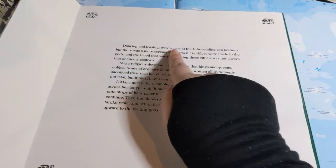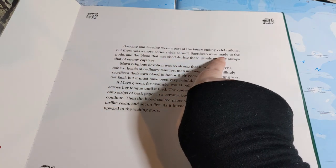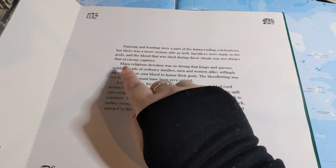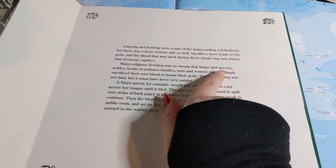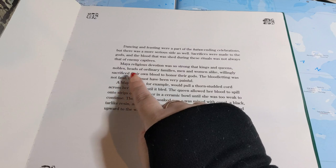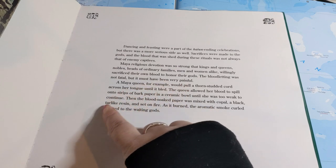Dancing and feasting were a part of the katun ending celebrations, but there was a more serious side as well. Sacrifices were made to the gods, and the blood that was shed during these rituals was not always that of enemy captives. Maya religious devotion was so strong that kings and queens, nobles, heads of ordinary families, men and women alike, willingly sacrificed their own blood to honor the gods. The bloodletting was not fatal, but it must have been very painful.